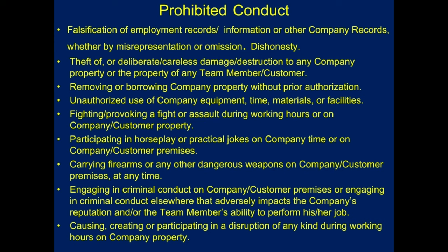Prohibited conduct. Falsification of employment records, information, or other company records, whether by misrepresentation or omission, dishonesty, theft of, or deliberate careless damage, destruction to any company property, or the property of any team member, customer. Removing or borrowing company property without prior authorization, unauthorized use of company equipment, time, materials, or facilities. Fighting, provoking a fight, or assault during working hours or on company customer property.